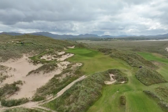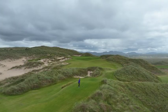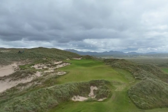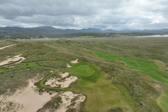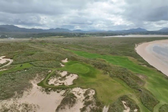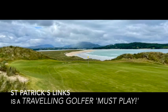Hole 15 is an uphill par 3 to an elevated green with panoramic views. Rosapenna's St Patrick's Links is a wonderful place to stay and play and should be considered for all Irish itineraries. St Patrick's Links is a travelling golfer must play.